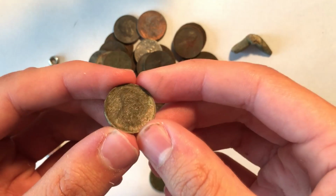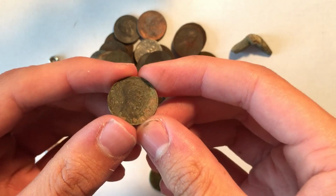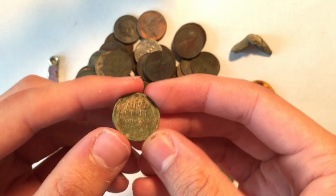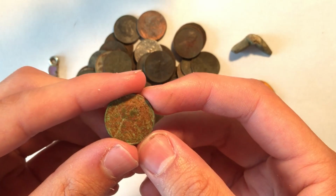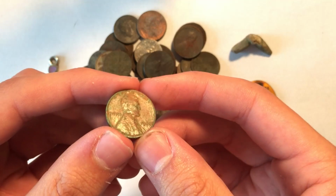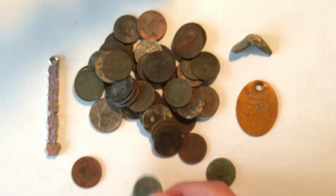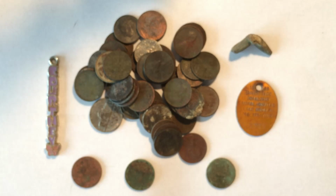I actually found this one at the campsite that my grandparents own. And then the third one here, which is probably the worst shape, 1938. And that is the oldest coin I found so far. So, not too bad of finds, no silver, but we'll be looking for that next time.